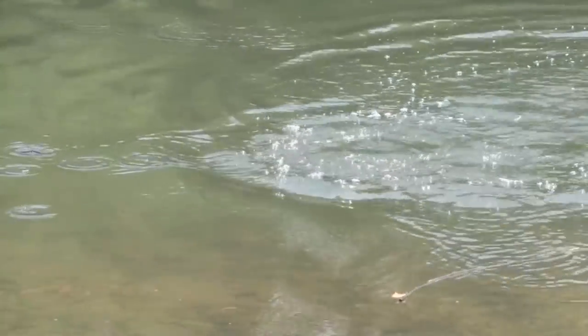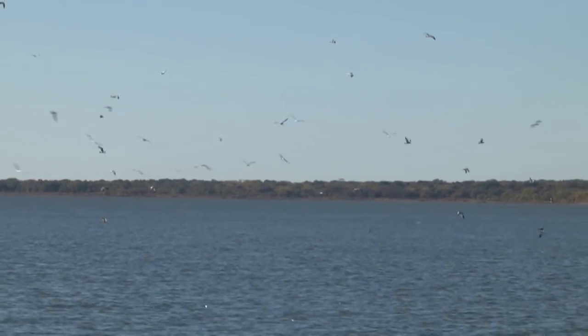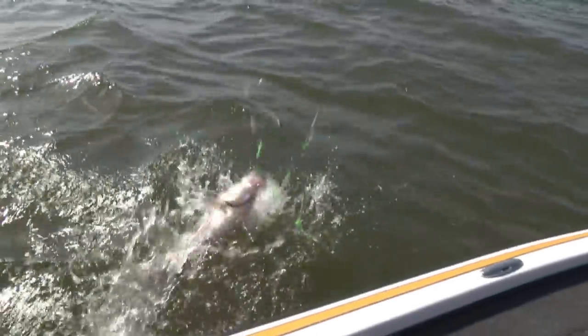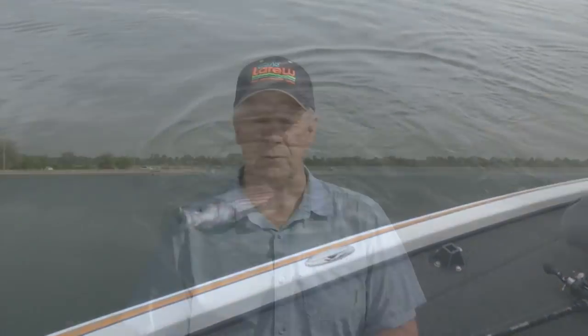The striper fishing at Lake Texoma is really good. Now you have some schooling activity going on early and late in the day, but throughout the day you can catch those fish by targeting the larger schools that are roaming the flats and the points near the main river channels, looking for those fish on your sonar.